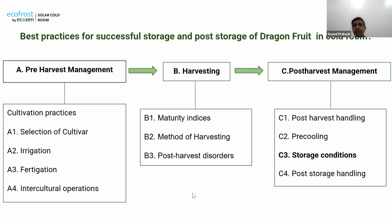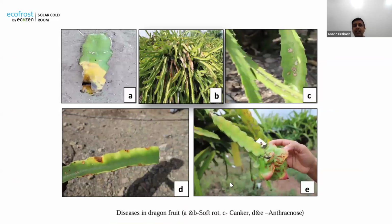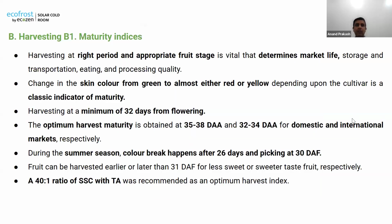I'll be telling you about how best we should do the harvesting so that a proper shelf life we could get. Now, these are some of the diseases which will occur in the field if proper pre-harvest management practices are not taken care of: soft rot, anthracnose, etc. For example, anthracnose is a disease caused by Colletotrichum gloeosporioides, and this anthracnose is latent in its infection. So if proper pre-harvest management is not taken care of, the fruit will be harvested, and once it is stored in the cold room, thereafter the disease would manifest. So it's very essential that proper pre-harvest management is taken care of, so that once the commodity is stored in the cold room, we would be able to get proper shelf life.